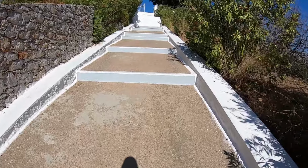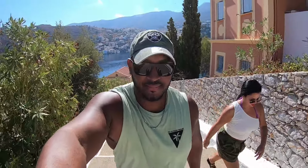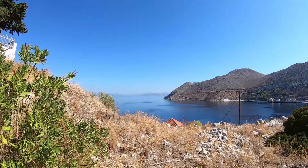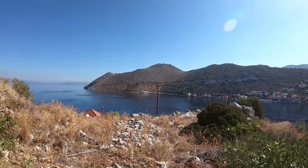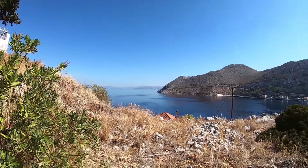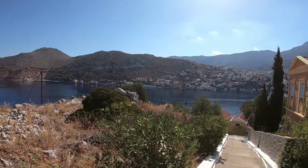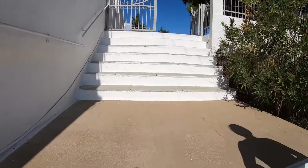Wow. Also, look over here. If you look out in the distance, Turkey, yeah? Yeah, you can see Turkey over there. That's Symi. Farther out would be Rhodes. Nice. Gotta get my cardio up. It's crazy.